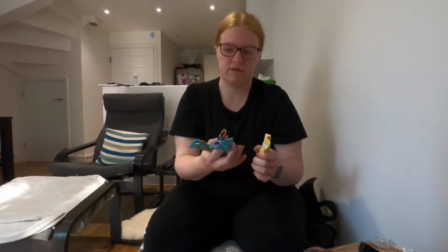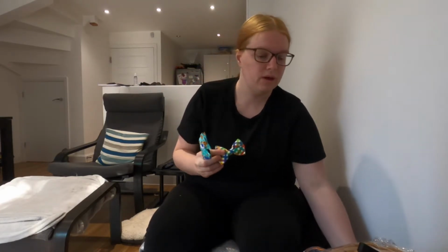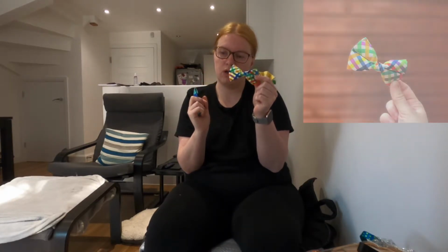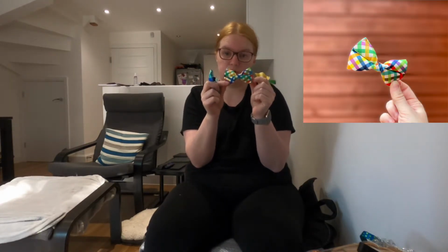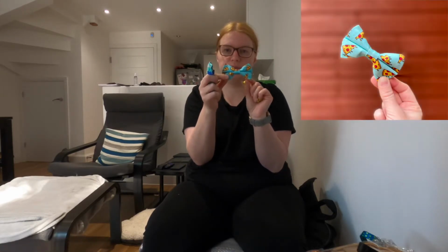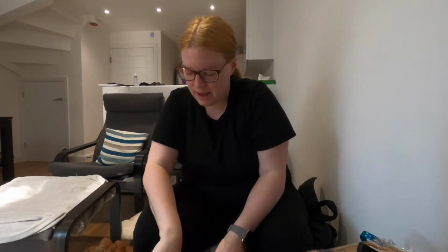Then next up from Penny Lou, we've got the various bow ties. So this is the rainbow print one in, I think, size small. That was one of his first ones we got, and once he got used to wearing it, he was fine. Then I also got him the pizza print one as well, and again, once he got used to wearing it, he was totally fine.